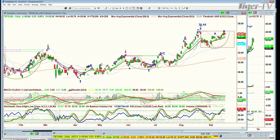So all I'm saying is what you need to see is a break to the upside to start, not a G/C, but a huge leg C in the daily chart of the TBT. That is the short side of the TLT, because they're both getting close to, in this case, resistance, in the other case, support.